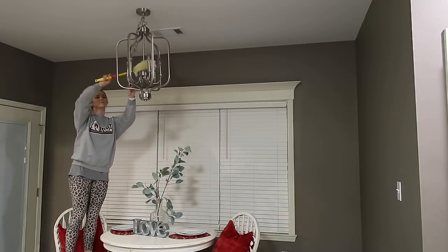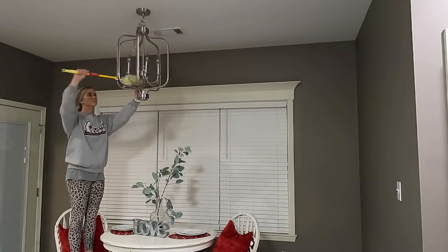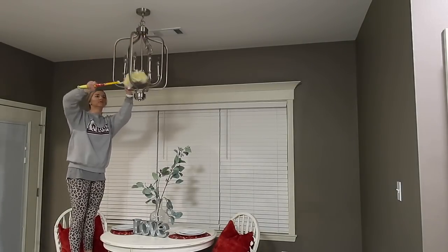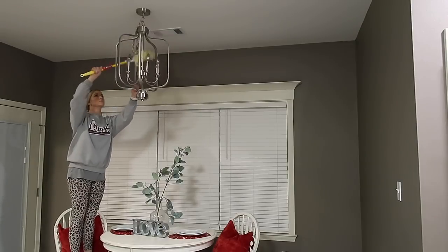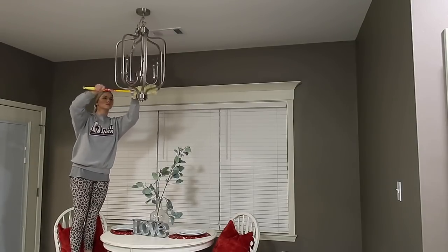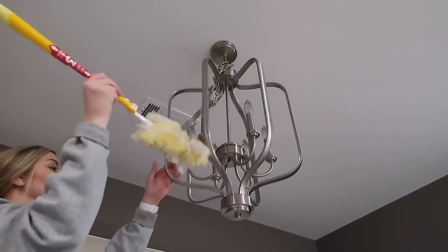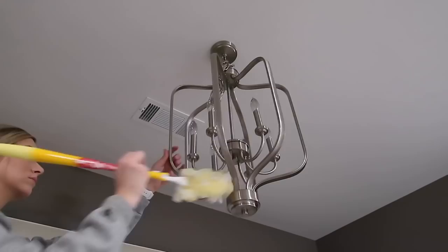Today we're tackling the breakfast nook in the kitchen and also the master bathroom. We're deep cleaning, organizing, and decorating these areas to get them ready for the warmer months ahead. Comment a sun emoji below if you are ready for warmer weather. I am definitely in need of a beach vacation and some sunshine after all of this snow.